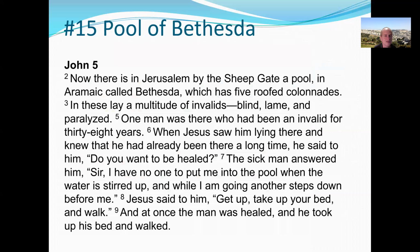And number 15, the Pool of Bethesda. Let's look at this passage from John chapter 5. Now there's in Jerusalem by the sheep gate a pool in Aramaic called Bethesda, which has 5 roofed colonnades. In these lay a multitude of invalids, blind, lame, and paralyzed. One man was there who had been an invalid for 38 years. When Jesus saw him lying there and knew that he had already been there a long time, he said to him, "Do you want to be healed?"